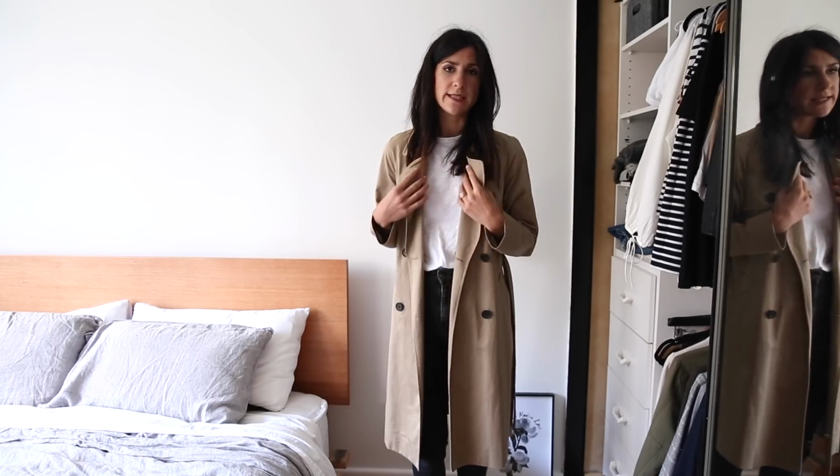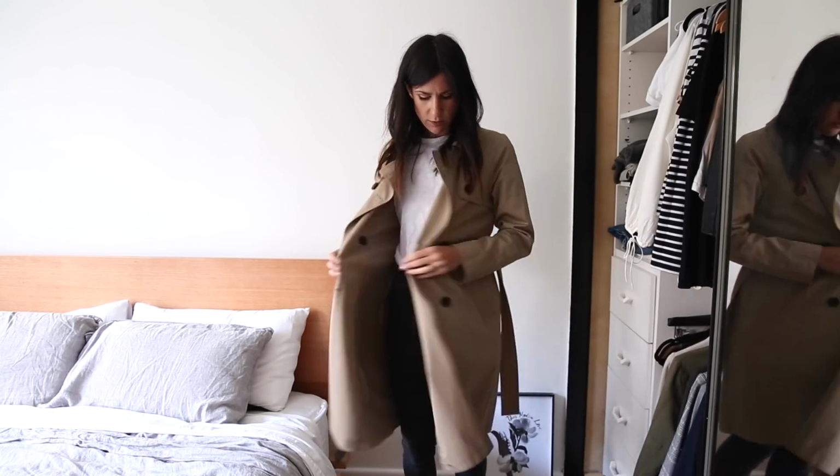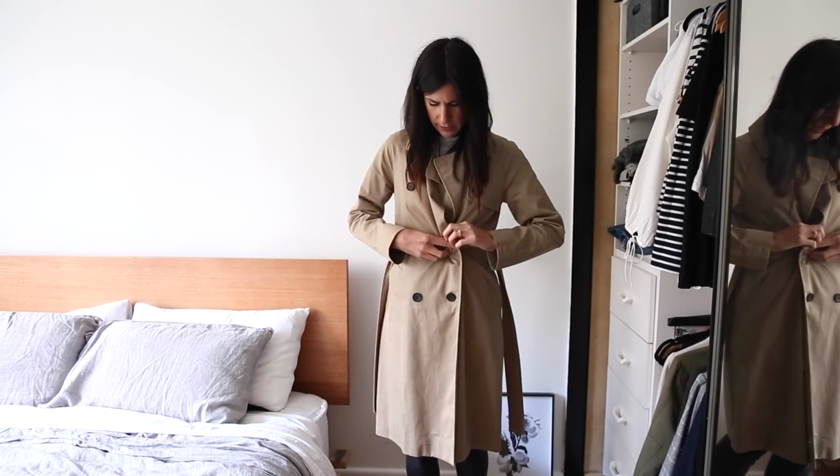I think this is really nice. However, I do sometimes find it annoying that the lapels are a little bit floppy. That's just a pet peeve of mine, but otherwise I think it's really beautiful. It is fully lined and it does have the little tie at the waist. Maybe I'll just show you guys quickly what it looks like done up.